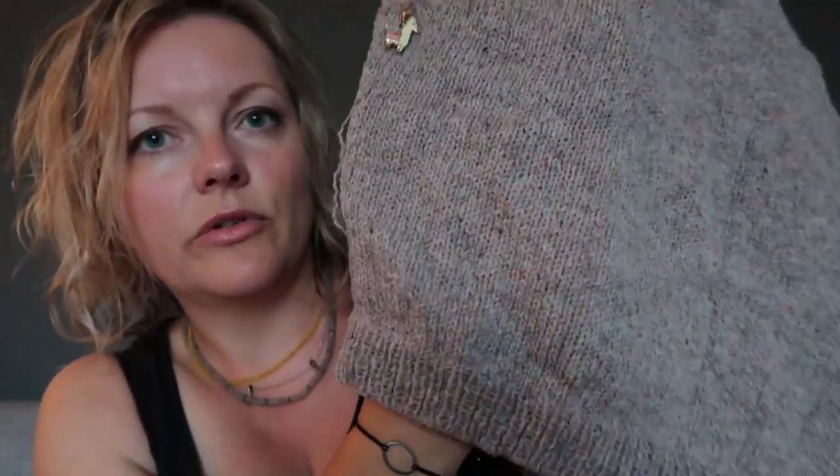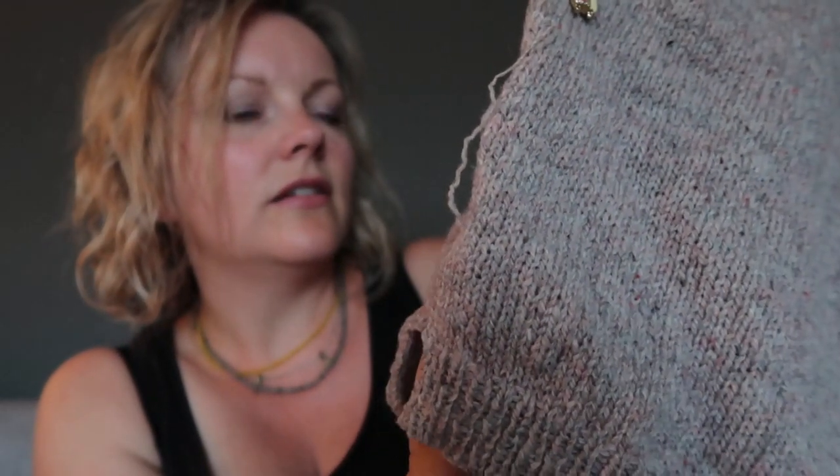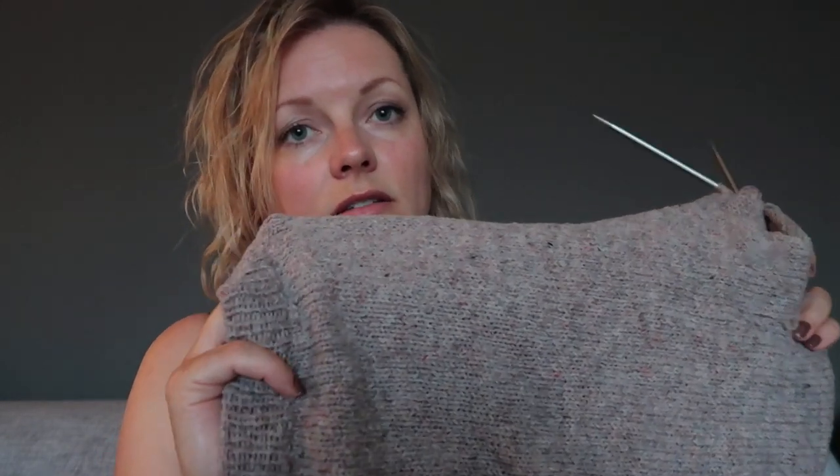You can probably see, no, you can't see anything in this light, but it is just a slight hint of see-through, but not enough that it bothers me. And I also know that this yarn will grow a little bit and fluff up when I wash it. So I think it will turn out perfect. So yes, that is the Weekender sweater.